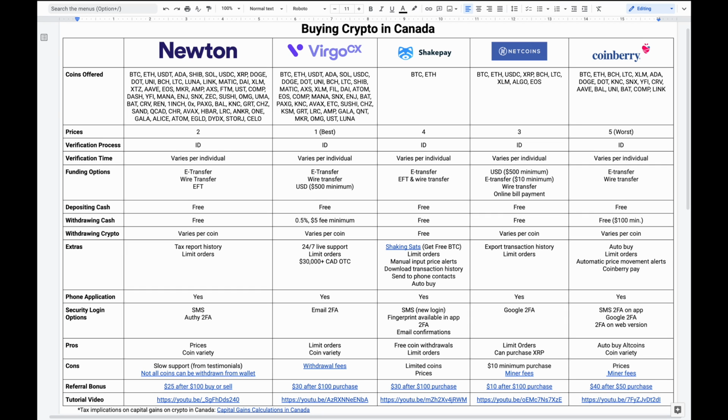So when it comes to buying and holding crypto in Canada, I would say to check out Newton, VirgoCX, and Shakepay. There are two others, which are Netcoins and Coinberry, but you'd only really want to use them for very specific reasons in my opinion. Now let's take a closer look at each of these platforms.